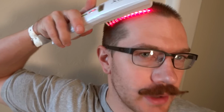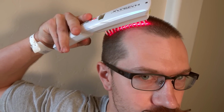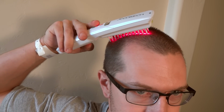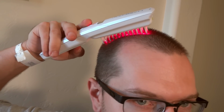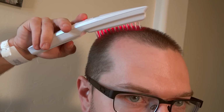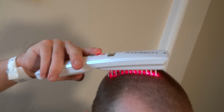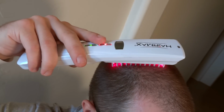So when I'm using it, I just start out, and every time it beeps, I move it a tiny bit. My hair's short, so it's able to hit my scalp pretty easily and really get the benefit of increasing circulation and those types of things to your hair follicle.